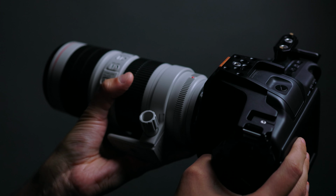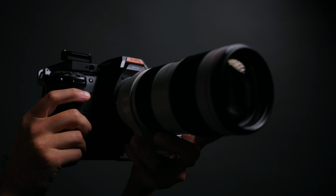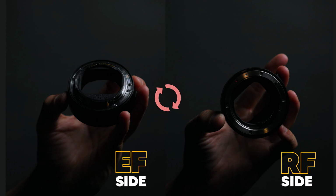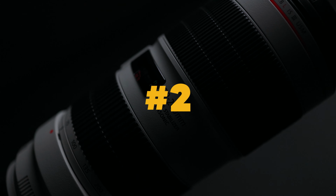Now I'm able to go back and forth depending on my project needs without feeling stuck like I would have if I had just purchased the RF version. And keep in mind that Canon has not made any RF to EF adapters, so any RF mount lenses that you buy now will most likely never be able to be used on other EF cameras like Canon's older DSLRs or Blackmagic EF cameras. Next up, number two, the track record.